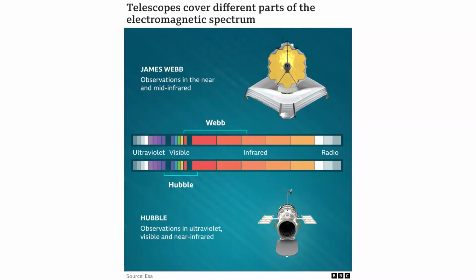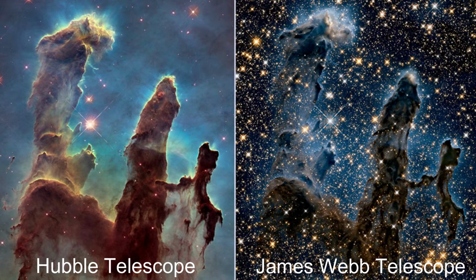Unlike Hubble, which observes in the near ultraviolet, visible and near infrared areas of the electromagnetic spectrum, JWST observes in a lower frequency range, from longer wavelength red visible light through to mid-infrared range. Just see the difference in clarity between the pictures taken by Hubble telescope and James Webb telescope, and you will see why this is such an important leap for astronomy and science.